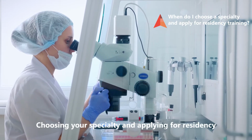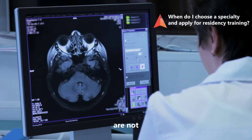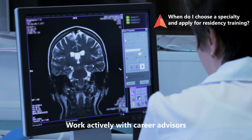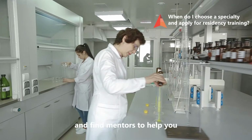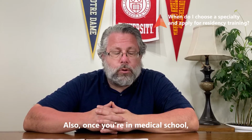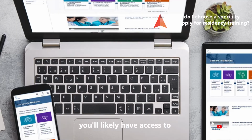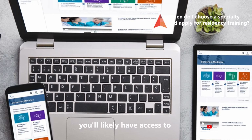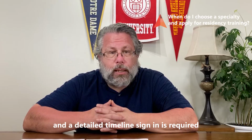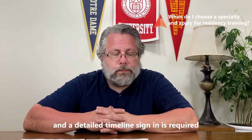Choosing your specialty and applying for residency are not solitary activities. Work actively with career advisors at your medical school and find mentors to help you. Also, once you're in medical school, you'll likely have access to AAMC's Careers in Medicine website for more information and a detailed timeline. Sign-in is required.